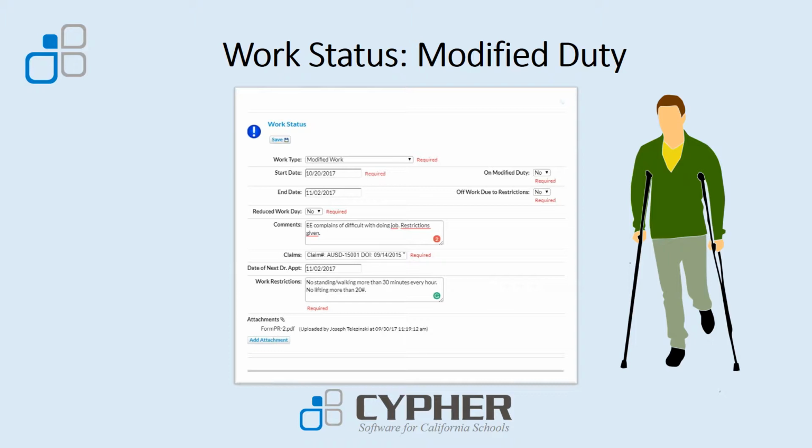Then we have the modified duty order. There are several different ways that this can go. So I've got 3 examples of how this information would be entered into the pop-up. Our first one here, we indicate that it's modified work, put the starting and ending dates, and then on the right-hand side, you can see that you indicate whether the person is on modified duty or off work due to the restrictions. In this case, the answer to both is no, meaning that even though the doctor gave restrictions, that modified duty is not required in this case. The employee can do their regular job without modification.